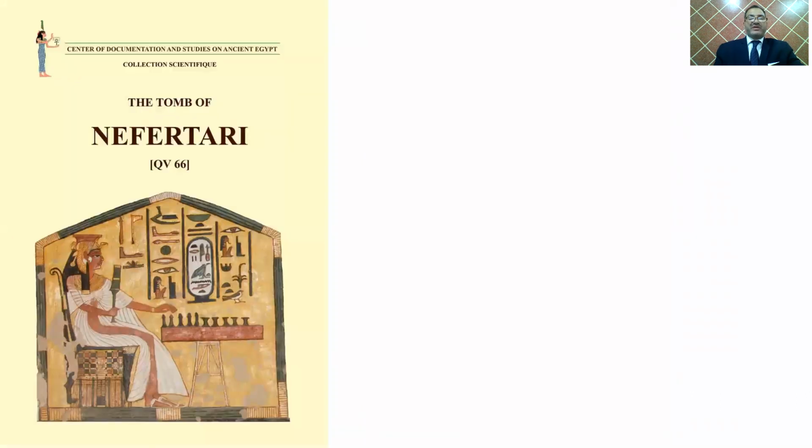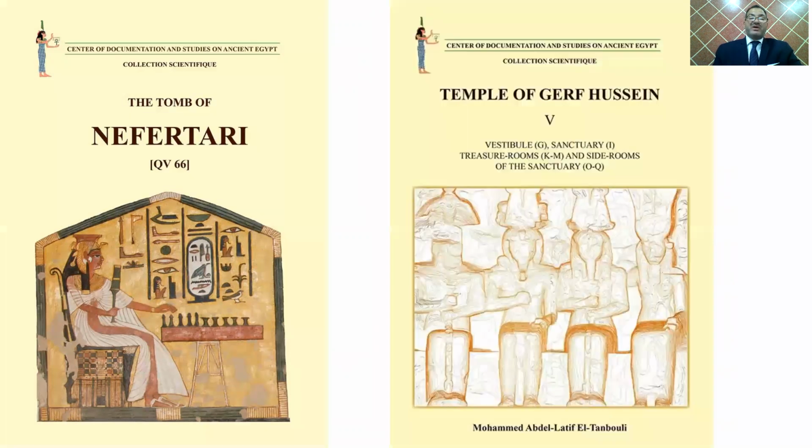And also Queen Nefertari, we had a separate volume for the Queen Nefertari tomb. It is published also in the Center of Documentation, Ministry of Antiquities and Tourism. And this book is very important because for the first time we have the images and the line drawing at the same time.